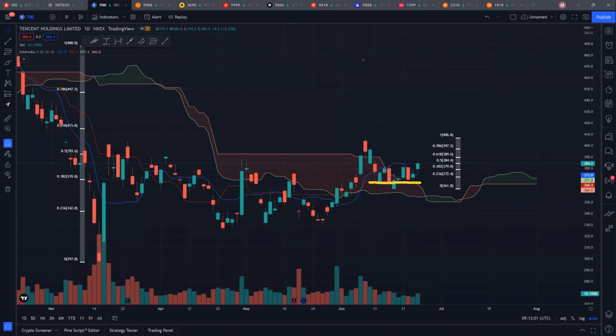So the key resistance to watch will be 389.6. If we are able to cross this 390 strong resistance, then it's likely for us to retest the high of 406 and potentially going back to 415 or even 447.2 for Tencent. If we start pulling back down, then the blue conversion line is at 373, while the next support level is this rate baseline here at 368.